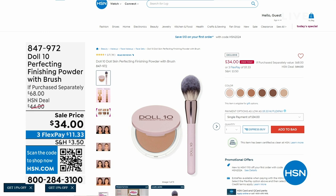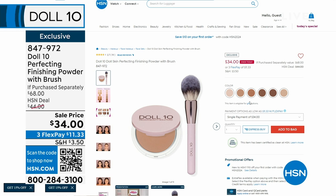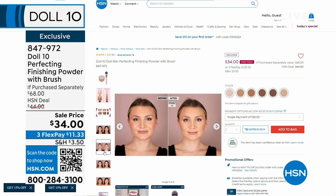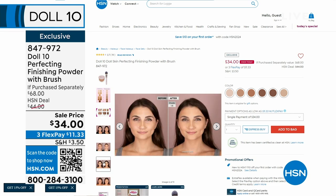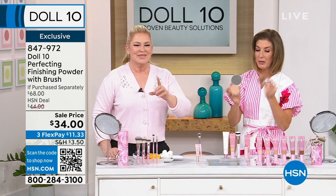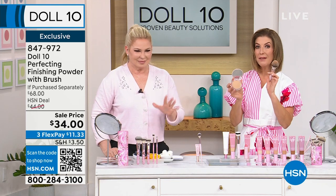Okay, I've got to give everyone a quick update because I wasn't sure how many we have left of the Dalton Perfecting Finishing Powder with the brush. So we are losing shades, but this is a magic wand. What this is bringing you is beautiful, almost blurring, almost a little bit of a brightening effect. Right, Doris? Yes. All right, so listen, I'll show it to you really quick. We have 500 left. We have 500 of these remaining.